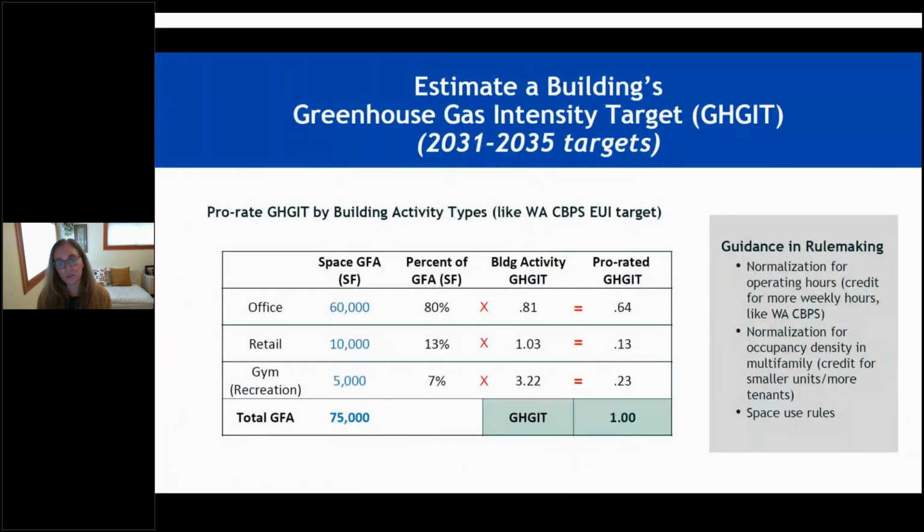Going to take those, put them in a chart here. Again, we'll be making early tools for people to do this. To get the target, this is where you're doing this prorating by the space use. So remember at the outset, we said the office was 60,000 square feet. That turns out to be 80% of 75,000 square feet. So you would multiply that by the activity GHGIT of office of 0.81, and you would end up with that prorated GHGIT of 0.64. You do that for each of the space uses in the building. So retail, gym, your recreation target, and you add those up and you get, for this building, a GHGIT of 1. Totally just was random that it came up to be a nice even number like that.